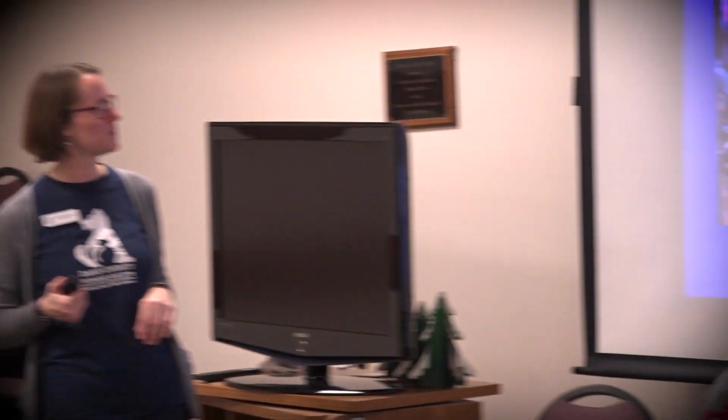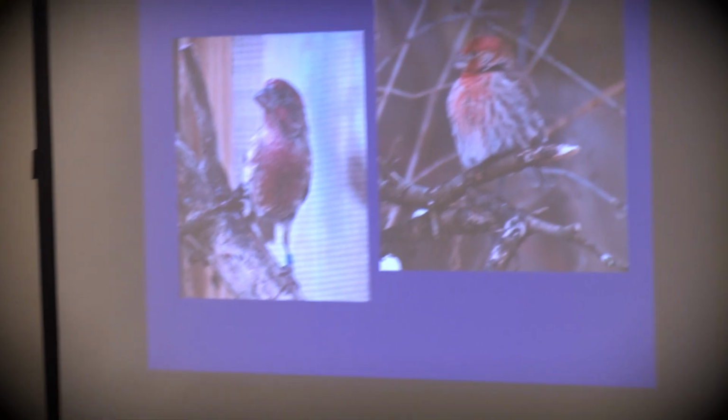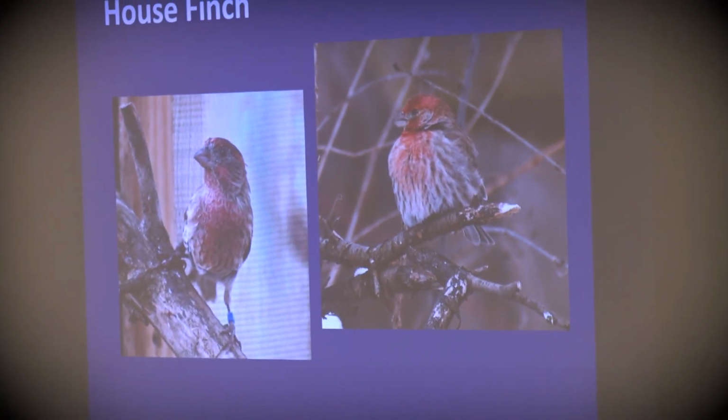Since they are endangered, we do care a lot about our bats, and they help get rid of the mosquitoes, which we love. And then finally, our last most popular animal is the house finch, which I just love the pictures that we get, so I had to include that one.